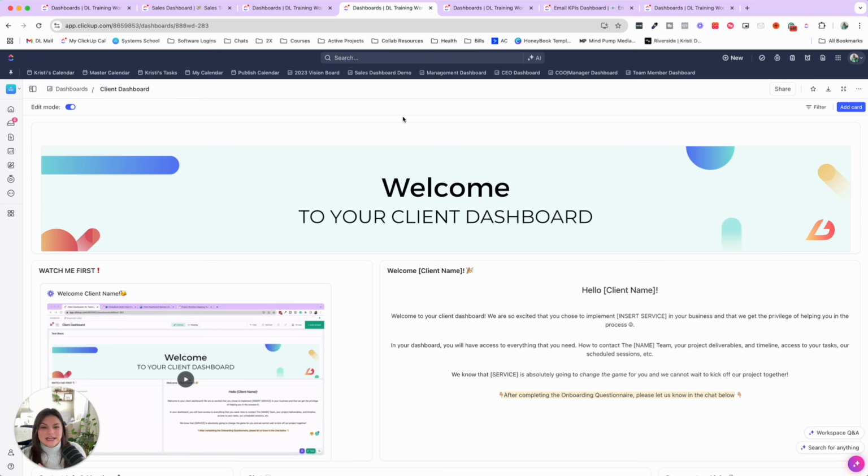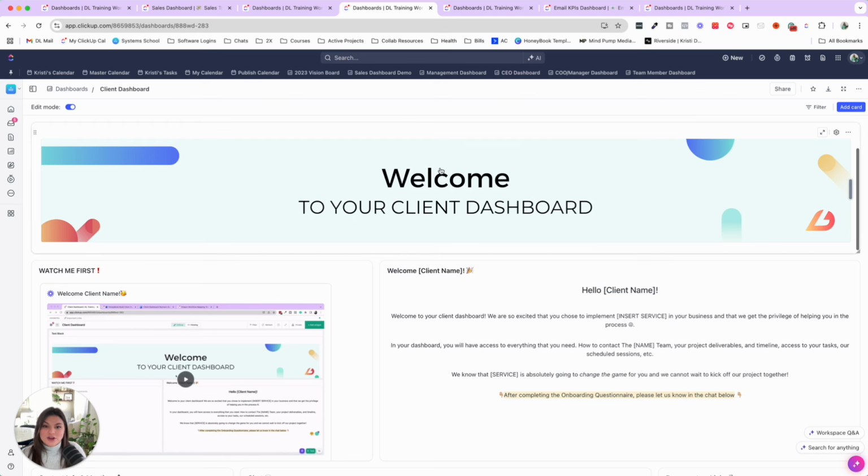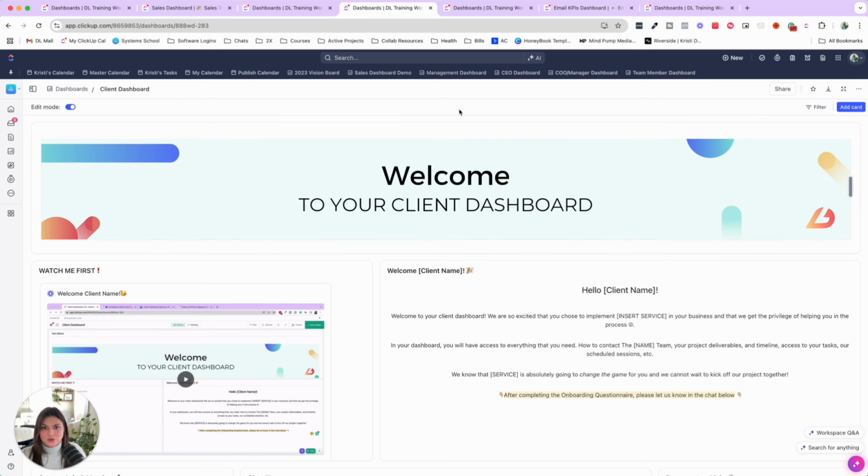So on a client dashboard, note that right now dashboards are not available via a public link. You will have to add a client as a guest. Now, the good thing about this is view-only guests are always free. You have free unlimited. But your client will have to create a password and log in. So that sometimes is a barrier for people, but I just wanted to note that. But it could also be a really great way to have one central hub where you're communicating with your client.